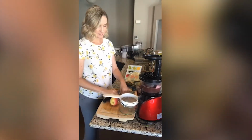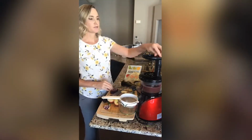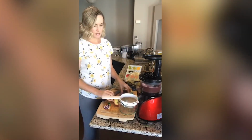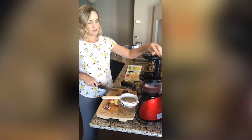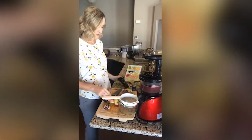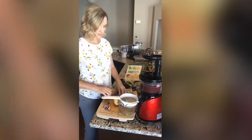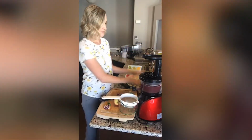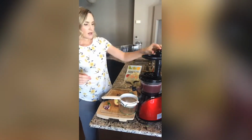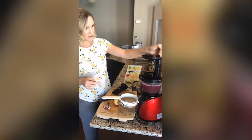Stems in there. It's a great way to use up stems. If you're using parsley from a meal, and you didn't use the stems, save those for your juice. Holds 16 ounces. So I'll just let it go until it looks pretty full.